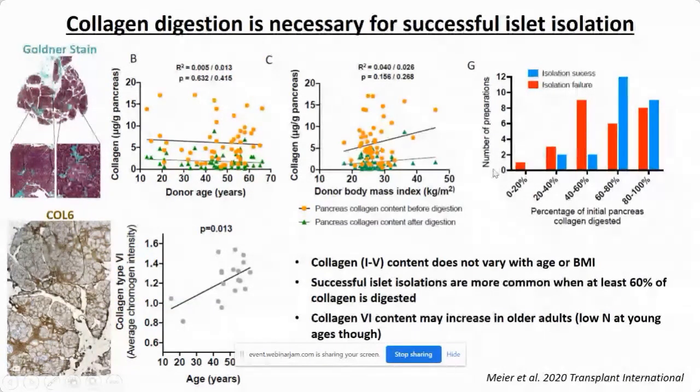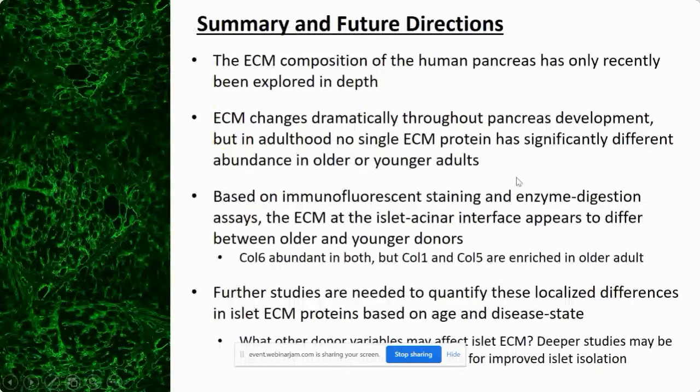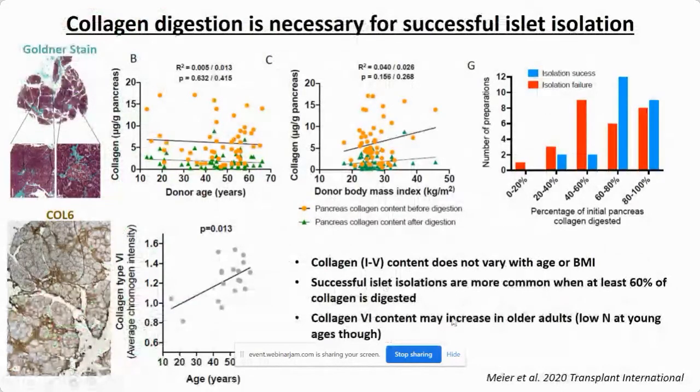But they did find that based on the amount of the original collagen that was digested, so this is percentage of initial pancreas collagen digested, if they digested more than 60% of the initial collagen content, they had better islet isolation success. And this was based on the number of islets recovered and whether or not they were able to transplant those islets. When they digested less than 60% of the collagen, there was a high rate of failure of those pancreases.